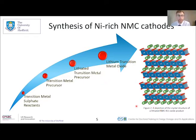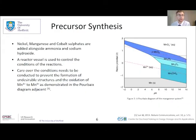here in its nice layered structure with few impurities and few dislocations and crystal imperfections, to perform a nice high capacity product. So we start off with the precursor synthesis.